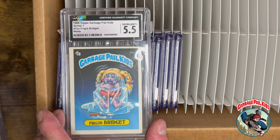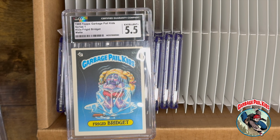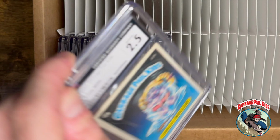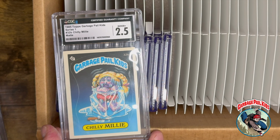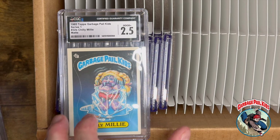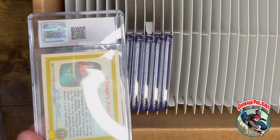Frigid Bridget, one of the clever names from Series 1, 32A Frigid Bridget, came back an excellent 5.5, so not too bad. A little bit of a miscut there as well. Counterpart, oh man, the counterpart was really not a good grade. 2.5, 32B, Chili Millie. This one is a worse cut than that, but I can't see where the damage is for this card to come back at 2.5. On the back, it doesn't look that bad.